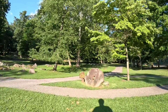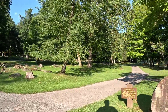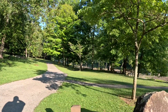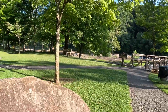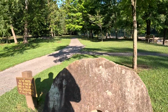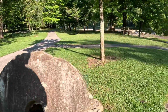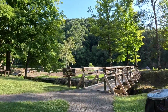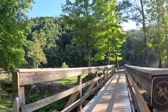Got another little sign over here. Let's see, in the 1850s, this stone was used in the grist mill operations at Valley Falls. Old millstone. If I'm not mistaken, if you can see this hole in the center, they used to put these on large wooden posts, and then the water would turn these stones, and that's how they would grind up the mill, well, I guess the grist. Pretty nice little bridge here.